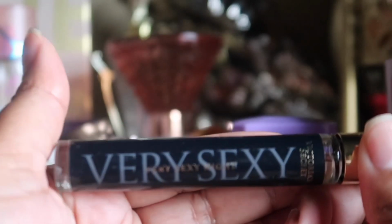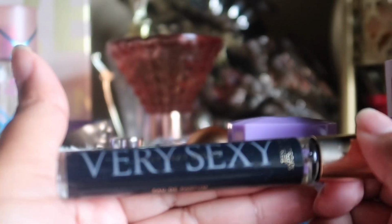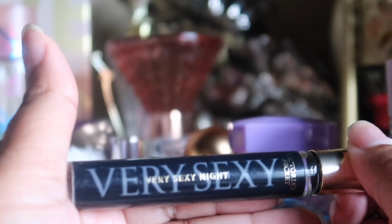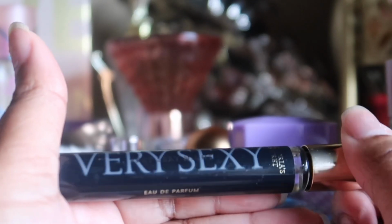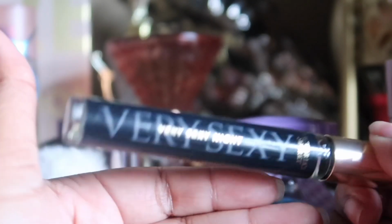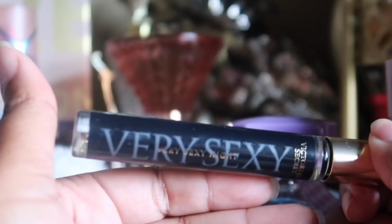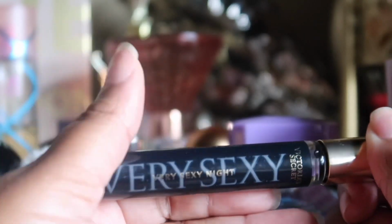I have Very Sexy Night, which is just a sexy, deep perfume. I originally had this in the body spray, but I had recently picked up this because there was some type of deal. So I think I got this last year actually, so not that recent, but Very Sexy Night is just amazing.